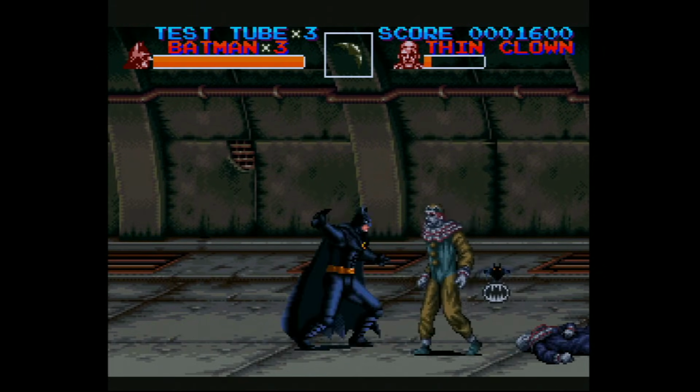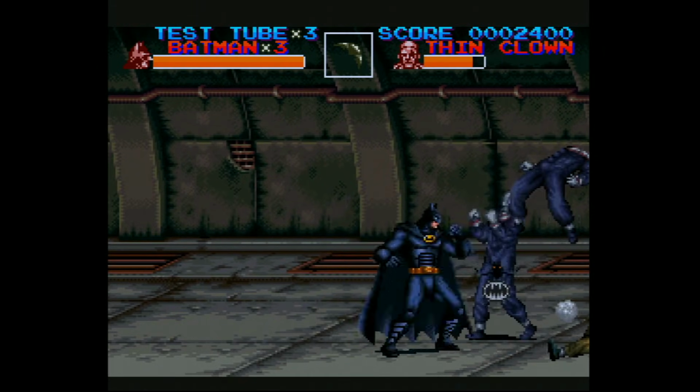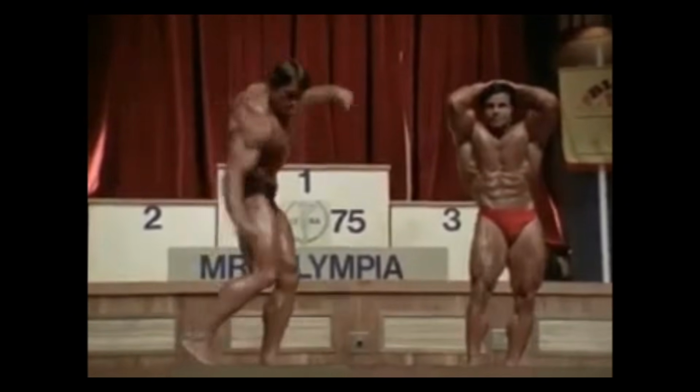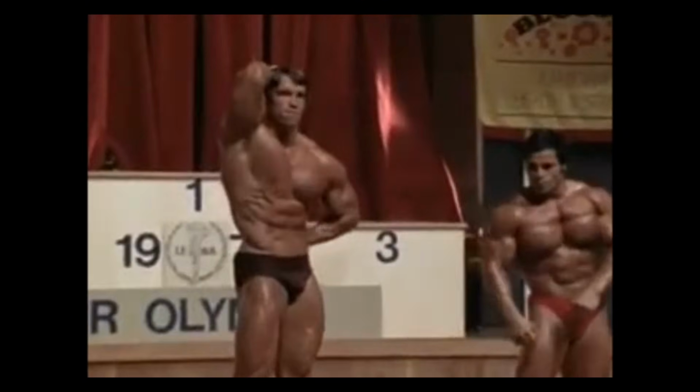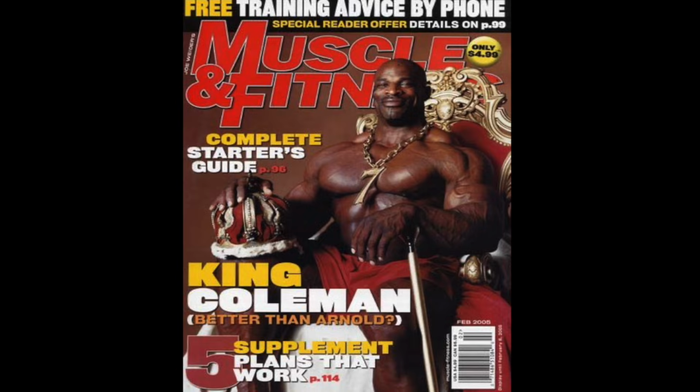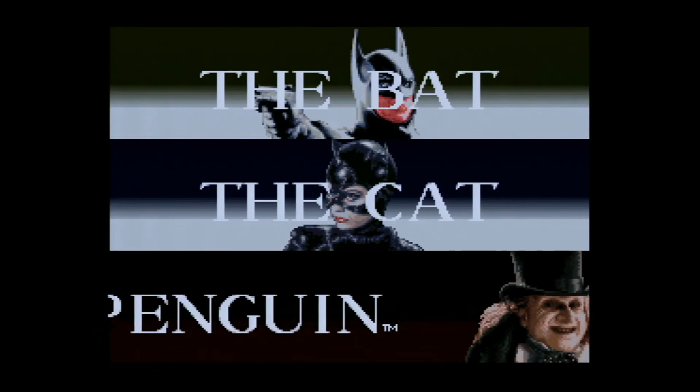But perhaps this is due to the aesthetics of the Super NES. It's like looking at old photos of Arnie side by side with Palumbo at the Olympia and realizing no amount of conditioning can overcome the shape his body of work was, simply unmatched. Hey, this is coming from a fan of the mass monsters, so I'll admit, bigger isn't always better.